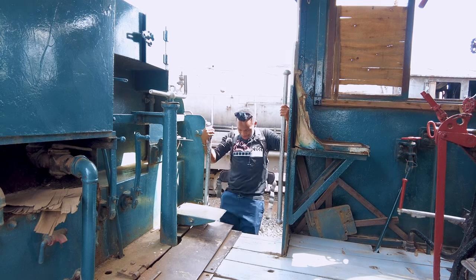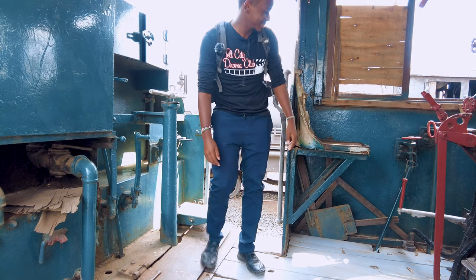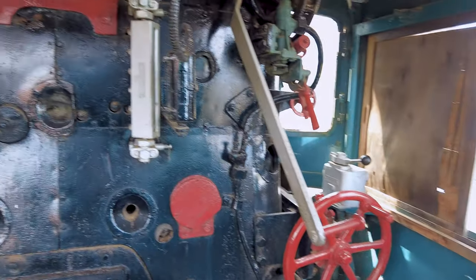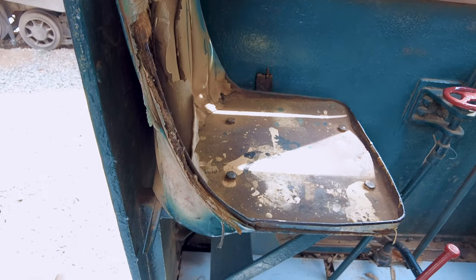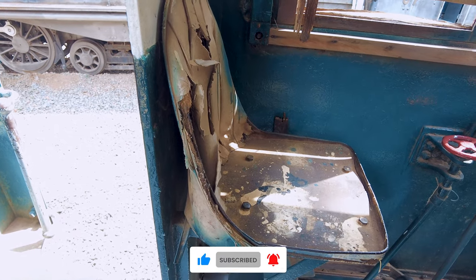So it's quite a big train. So this was the engine room. This is where the control station of the train was, and this is the driver of the train seat. I don't know what the driver of a train is called. If you know the name of a train driver, put it in the comments.